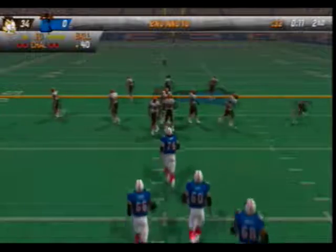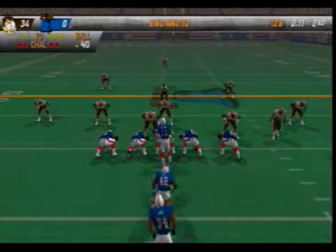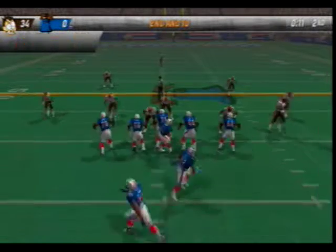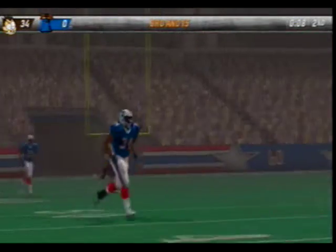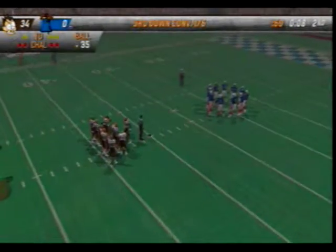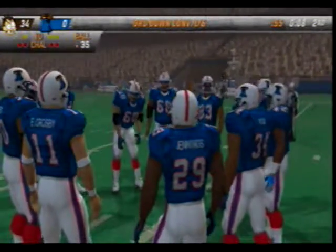Second and 10. Ball on the 40-yard line. Out of the I formation. Watch the screens. He's hard closing in, he goes down. The home team calls a timeout. They have two timeouts remaining. That's just what this defense wants. They do a good job of setting the pace and making the offense adjust to what they're doing out there.